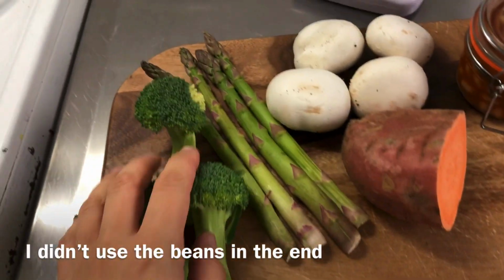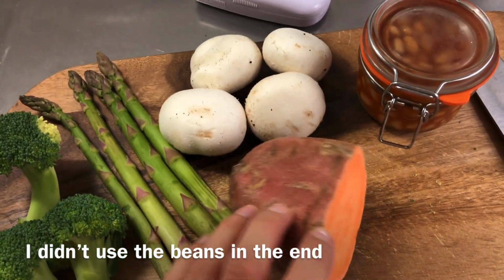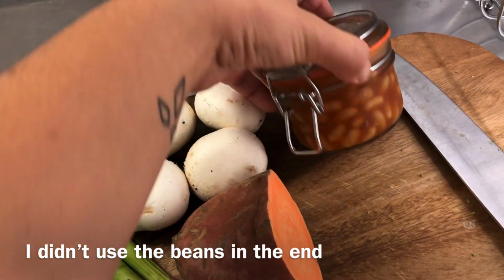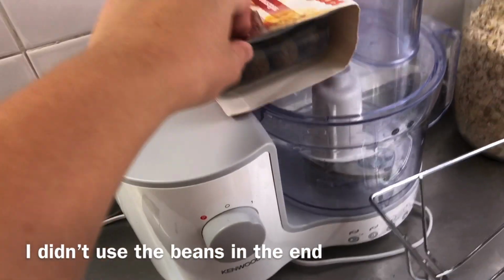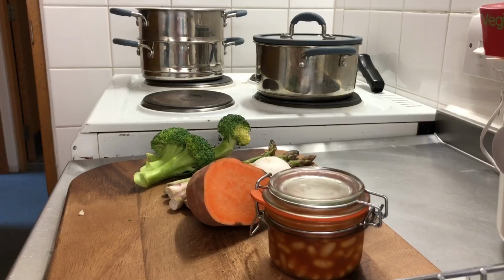Okay, so this is going to be the basis of my meal. I've got some asparagus, some broccoli, some mushrooms, half a sweet potato, half a tin of beans. I'm going to put in some sausages and also some grains.